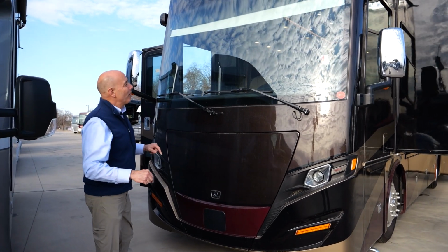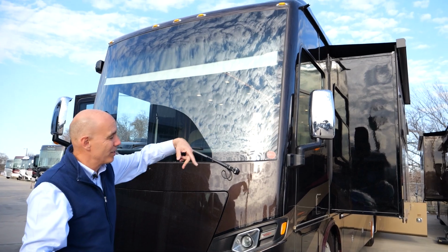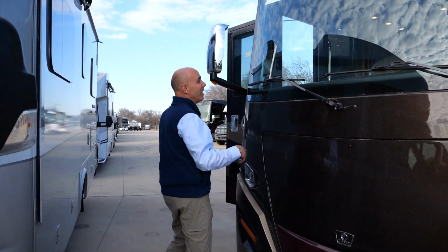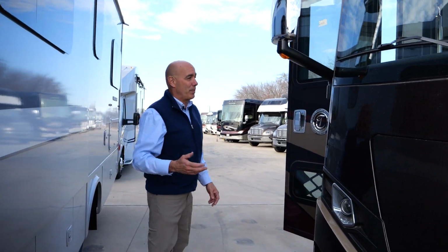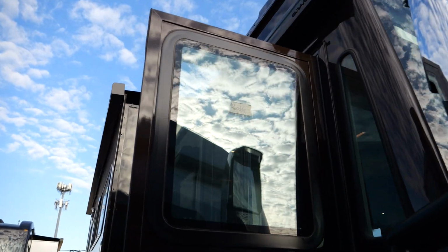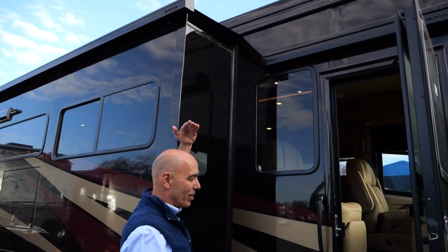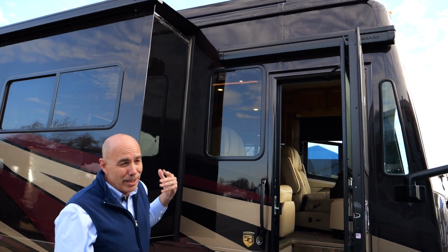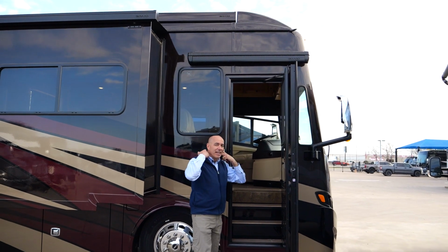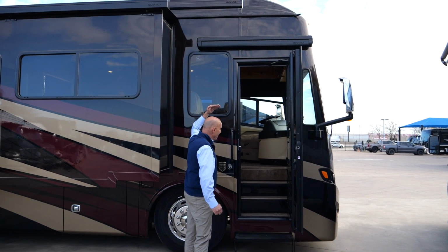And as I pointed out earlier, we have a Girard awning package and slide topper package all the way around. Girard makes great awnings and slide toppers, and Tiffin's always going to use the best product they can for that. So you've got not only Girard awning, but toppers there as well. And a little awning that extends over our entry door. I really appreciate that. If it's raining out or whatever, you're not getting a shirt collar full of water. This little awning will extend right here.